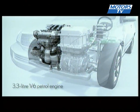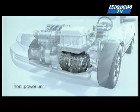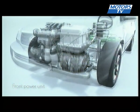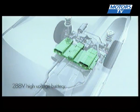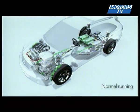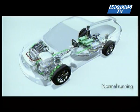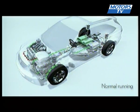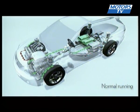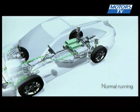The idea is simple. The RX comes equipped with a standard petrol engine and two electric motors, one at the front and the other at the back. The RX is powered by the electric motors only when starting and at low speed. At cruising speeds, both types of engine run the wheels, and the power of the V6 is divided between the wheels and the electric generator, which in turn runs the electric engine. The generator also recharges the battery with the excess power.